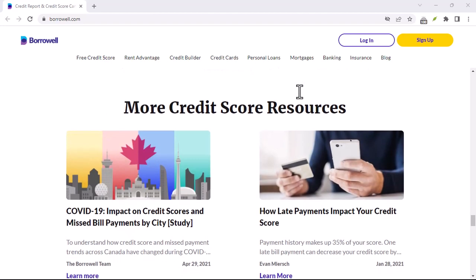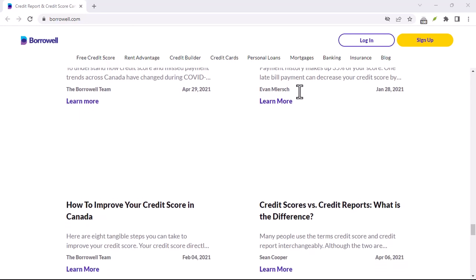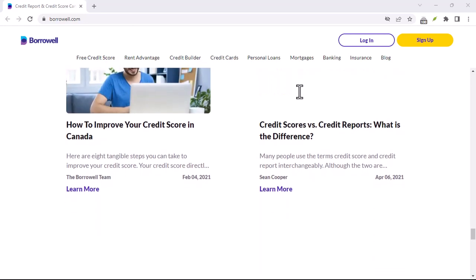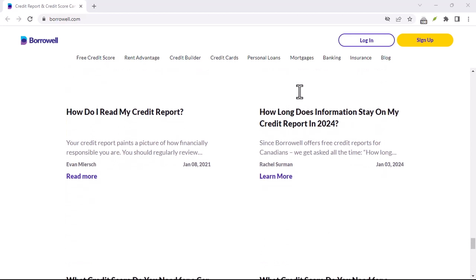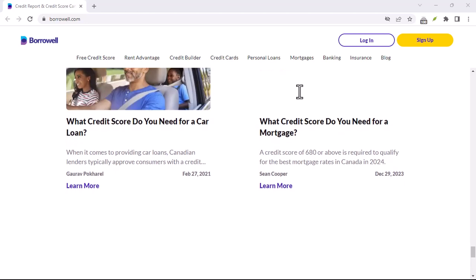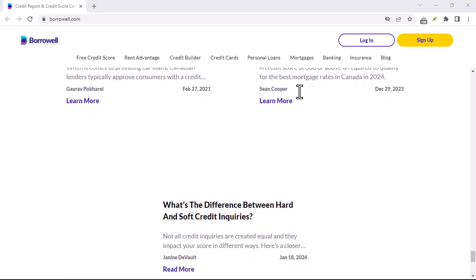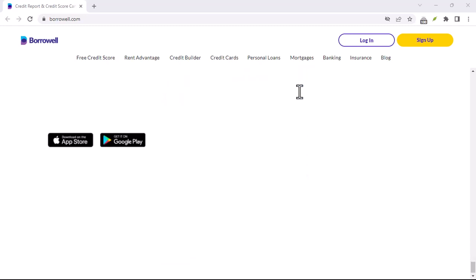Your bank or credit union. Many banks and credit unions offer free credit monitoring and score access to their account holders. Check with your financial institution to see what they offer. Building your U.S. credit score. Now that you know how to access your credit reports, let's talk about building a good credit score in the U.S. Here are some key strategies.